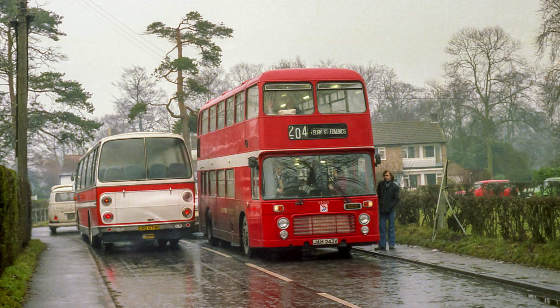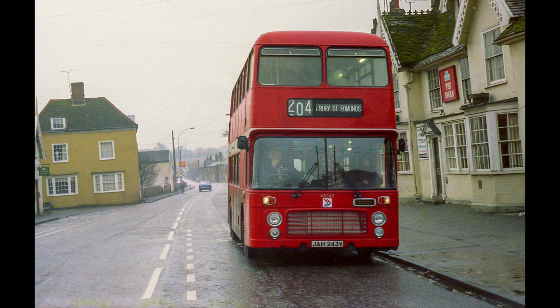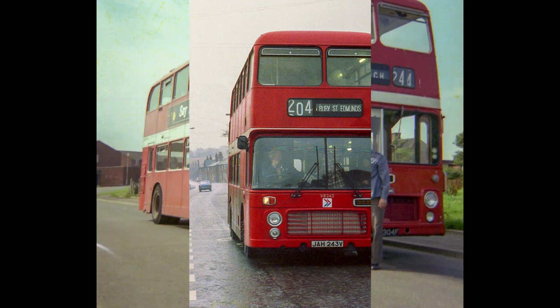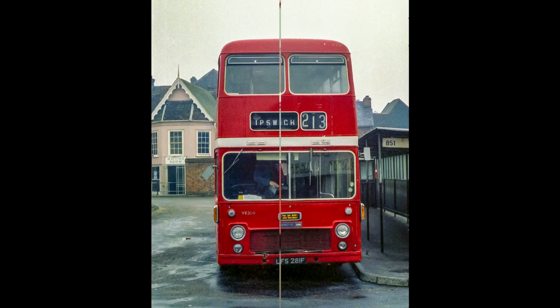This is in a place called Elmswell, Ipswich-based VR243 on that 204 service through to Bury St Edmunds, and the same bus, probably on the same journey again, and this time in Needham Market. Yugoslavian-born Ipswich driver Ljubiša Gvozdenovic with VR302 in Woodbridge on the 244 and VR309 with minor accident damage on the front there in the bus station in Ipswich.